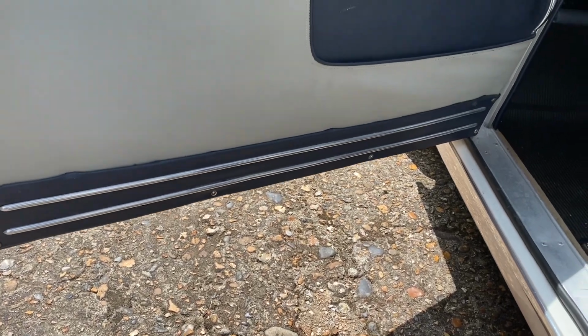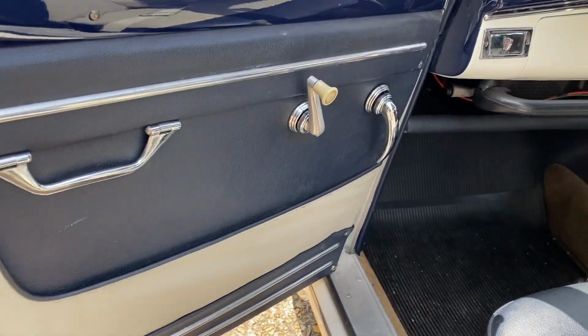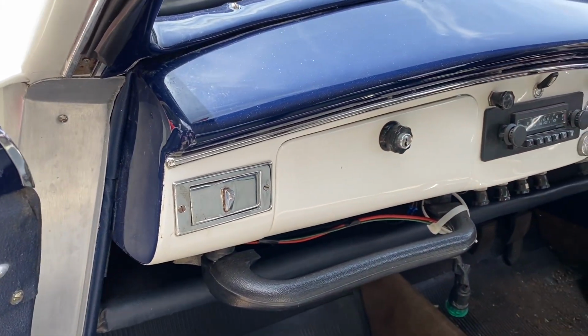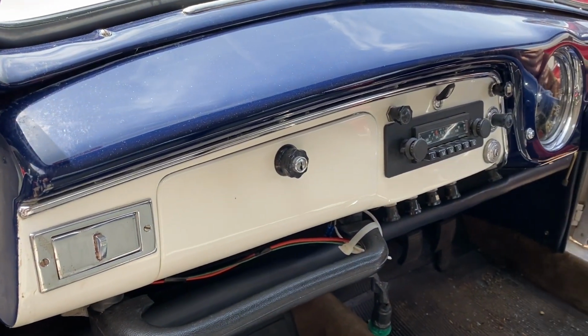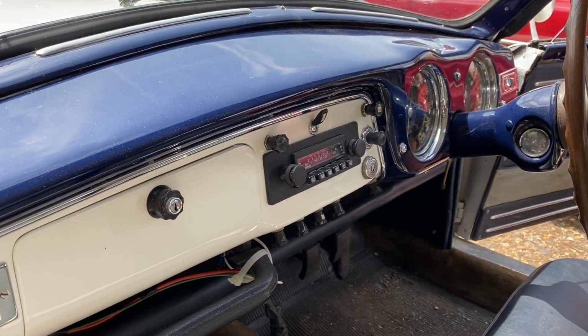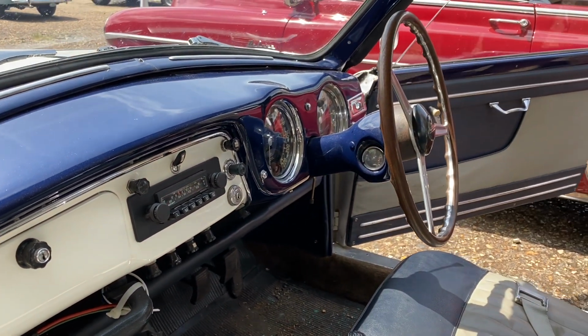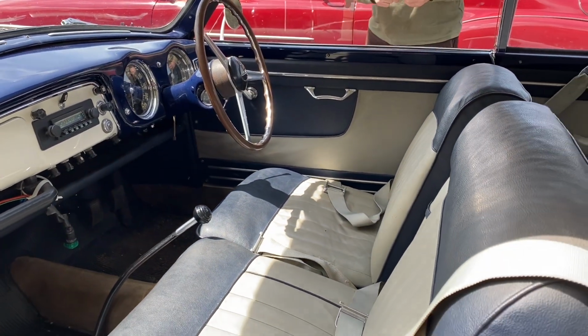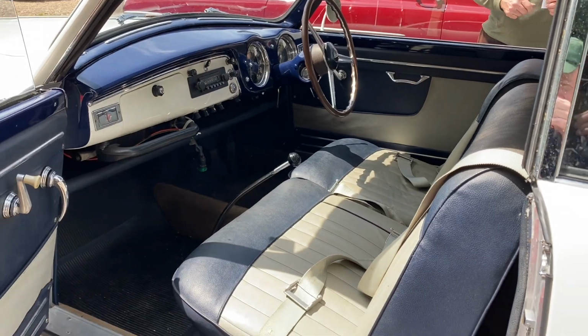And what about performance-wise, keeping up with modern traffic? Because this is from the 50s. Oh yes. If you go up to 2,500 RPM, you can just go along with all the traffic. But above 2,500 to 5,000, it really pulls. I've taken it around Goodwood, and on the straight it did 104 miles an hour. Oh wow. Originally it was a 120 mile an hour car, so it probably would do that if you had time to. But of course, remember you've got drum brakes.